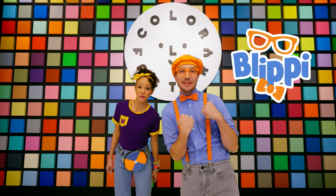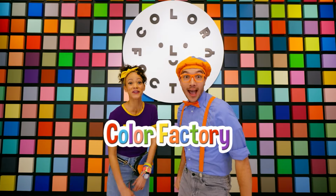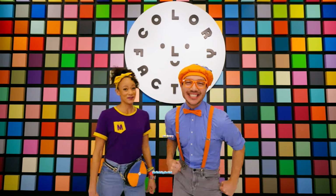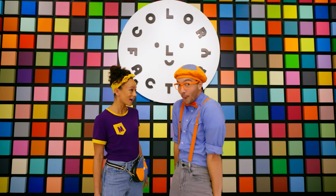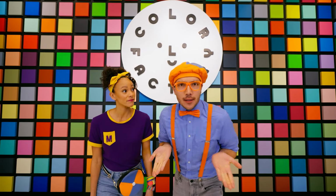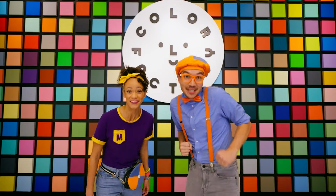Hey, it's me, Blippi. Hi, and I'm Meekah. And today we're at the Color Factory in New York City, New York. That's right. There's so many colorful things here, and you get to take pictures. Ooh, and maybe we can learn about colors we've never seen or heard of before. That would be awesome. Let's check it out. Come on.